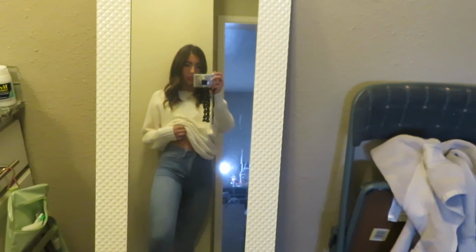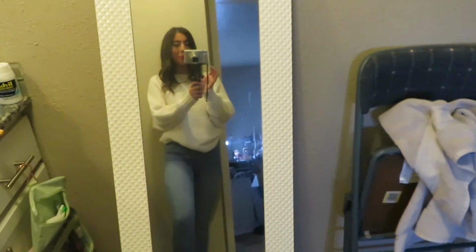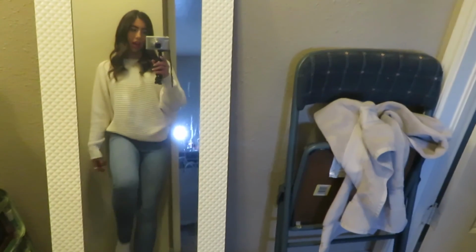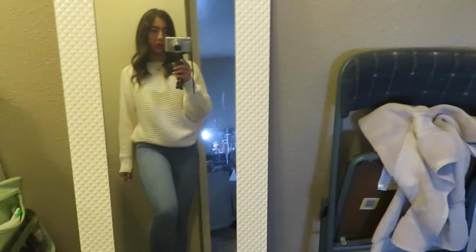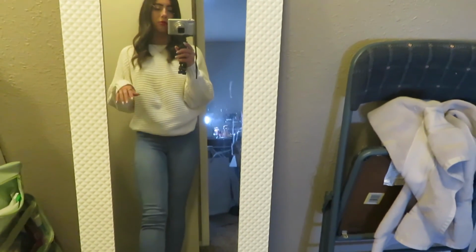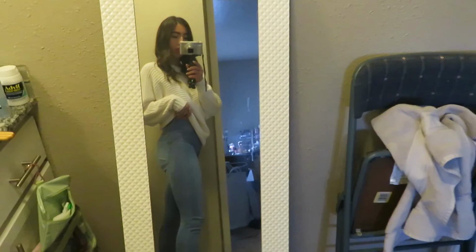I don't know why, but these jeans are low-key still warm from me washing them yesterday. Don't know how, but it's cool. So this is the outfit. I'm gonna wear my like white boots with this, but I'm just wearing this cute sweater from Forever 21, and then I have my jeans on from Fashion Nova, which these make the booty pop.